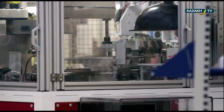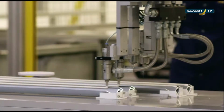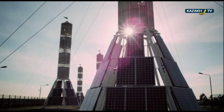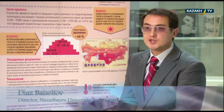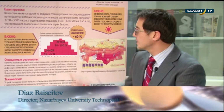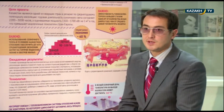The suppliers of complete systems from Europe set higher prices, thus they can't always be obtained by our local farmers and ordinary families. The solar collectors are used to provide heat and hot water, both during summer and winter. The performance indicators can reach 90% in summer and 20% in winter due to Kazakhstan's climate characteristics. The average annual saving on heat per one house can reach 50%.